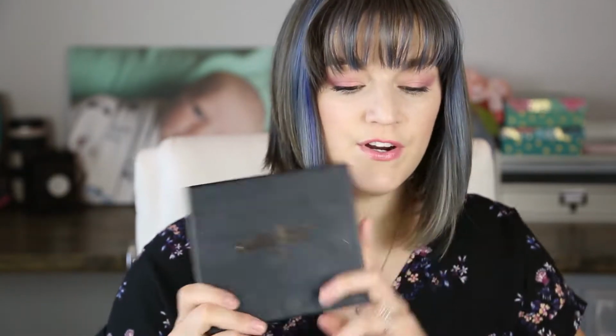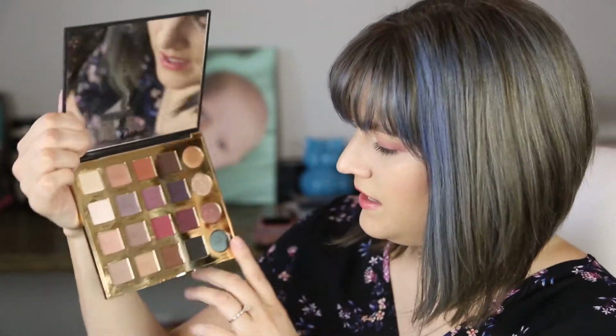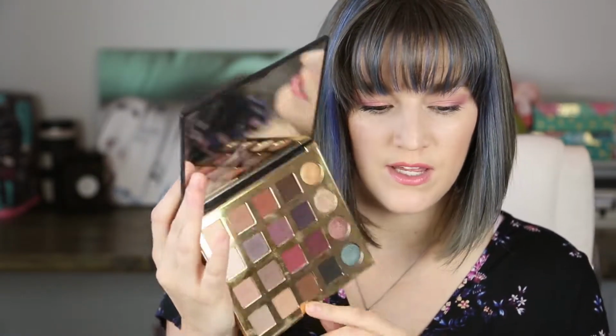Okay, moving on to Tarte. I'm gonna mention this one first because I really like this one. This is the Tarteist Pro palette. It has a beautiful large mirror and it is mostly mattes. These are all mattes except down the side there's some shimmers, kind of duochrome. This is a beautiful everyday kind of palette. And these mattes are beautiful shades and they blend so well. They're pigmented but not too pigmented and I love this palette so much.